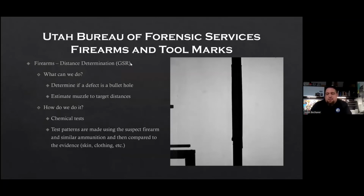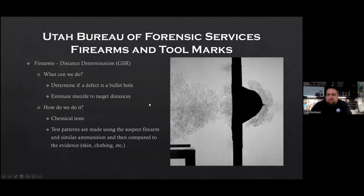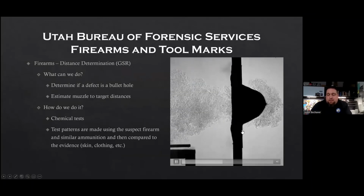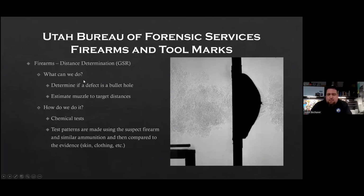Distance determinations. Every time you fire a gun, not only is the bullet expelled, but also hot gases and unburnt and partially burnt gunpowder. And that stuff gets captured onto clothing and skin. So what we do is we'll estimate the muzzle to target distance by setting up a series of witness panels, and we make shots at different distances, typically 3 inches, 6 inches, 9 inches, etc. And we observe the spread of that pattern and try to estimate the range at which the firearm was from the target.